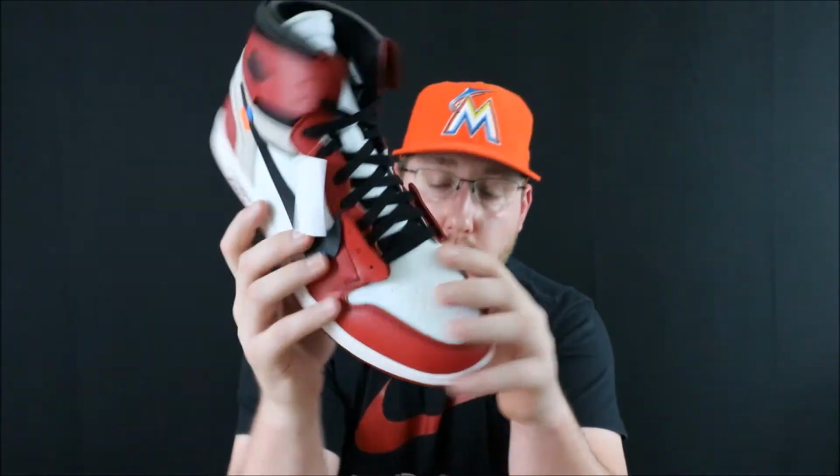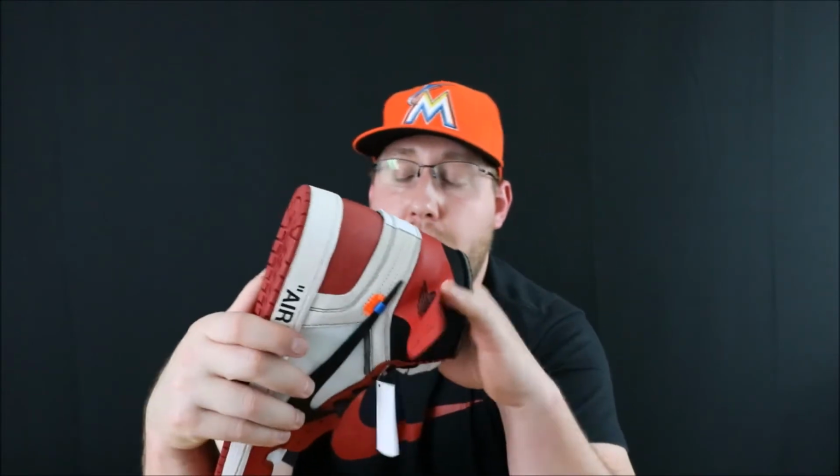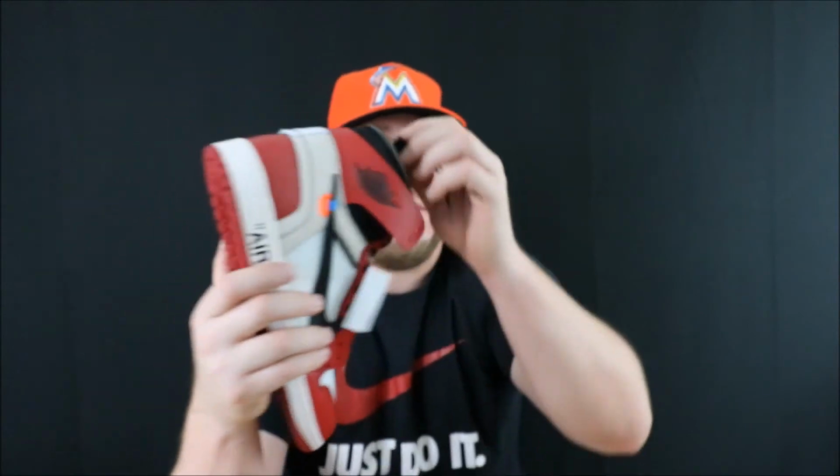As you guys can see here, we have the black laces, and these do say shoelaces on them, and I will show you that. So it does say shoelaces on them right there. Again, very cool touch. He likes to put quotations around everything. That is that Virgil. Again, I don't want to butcher his last name, so I'm not even going to bother saying it.